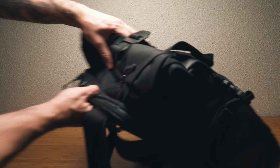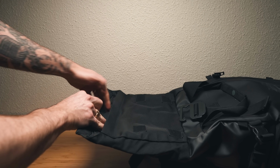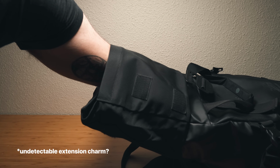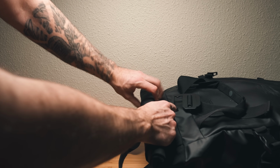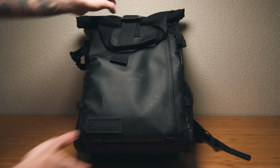On my last vacation, I was able to take all the camera gear that I wanted, my laptop and charger in the main compartment, and then in the roll top, I took 7 days worth of clothes, toiletries, snacks, and anything else that I wanted. When I'm not traveling, I can fit my gimbal or a light or even just my lunch for work in the top compartment. And if I'm not using the roll top, I just fold it down and it looks like a more normal size backpack.